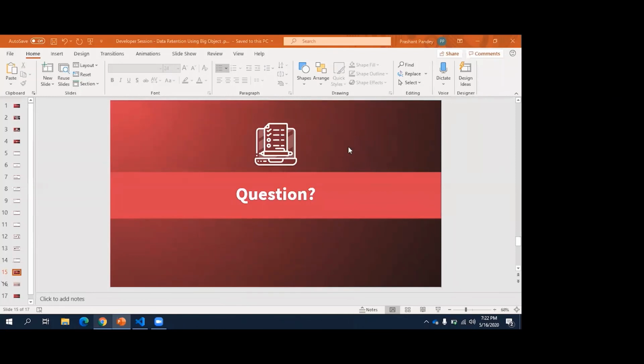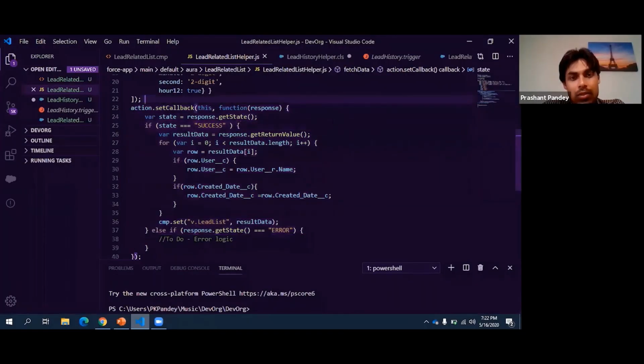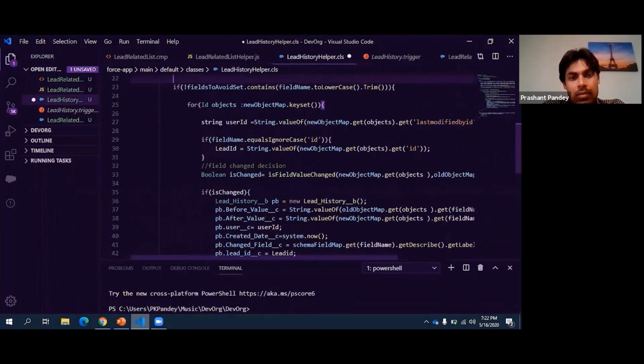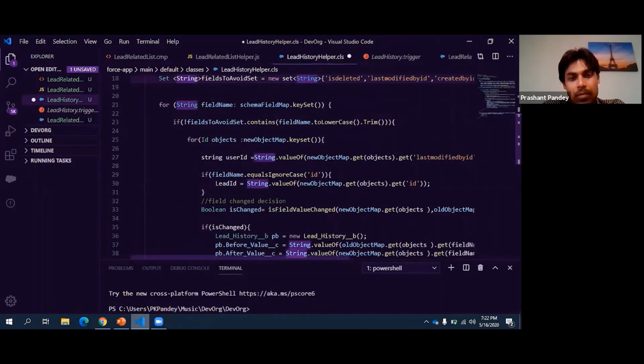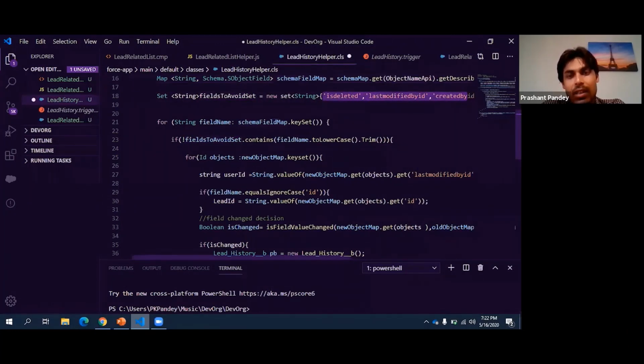All right, I don't see any other new questions. I missed one: can I track specific fields instead of all fields? Yes, you can. In this code, I have a field method here. I'm removing certain fields, meaning this field is changed but I don't want to create it as history. You can add those fields here, and they will not get created, or you can remove this from here and put it in custom metadata, so that will be more configurable. That's also possible.